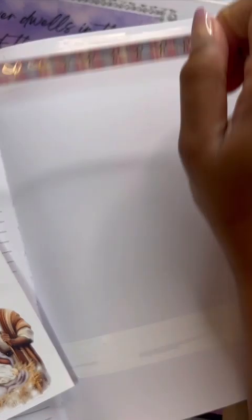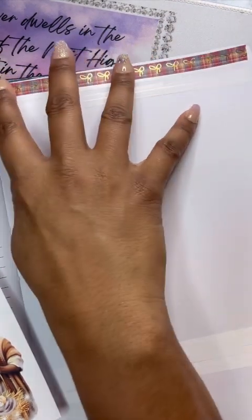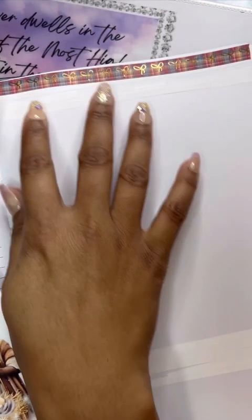So what we're doing here, I got some Simply Gilded Washi. It's gonna be real simple. I'm going to do the border, the header and the footer of the page. And I am going to just lay this spread out.